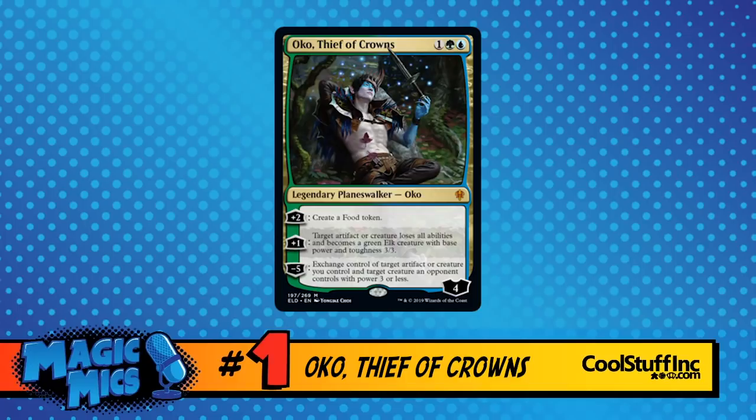+1, target artifact or creature loses all abilities and becomes a 3/3 green elk creature with base power and toughness 3/3. And reminder that food tokens are artifacts, so you can turn your food into a deer and beat someone to death with it. That's a plus ability. The elk is making a plus.